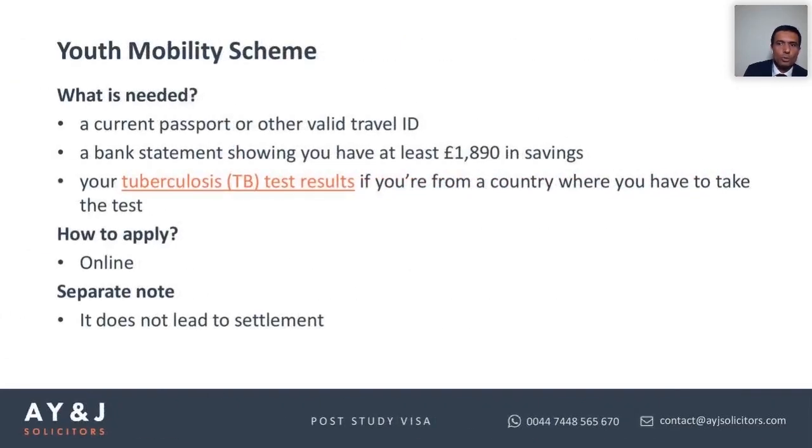Youth mobility, the requirements are again not too complicated. All you need is a bank statement showing you have at least £1890 savings, your passport, and that you are from a specific nationality. And if you have to do a TB test, then you have to do the TB test, apply online, and you get it. The note is this category does not lead to settlement. So you will not get settlement under youth mobility scheme. But what you should not forget is, let's say you have been here for 8 years as a student, right?